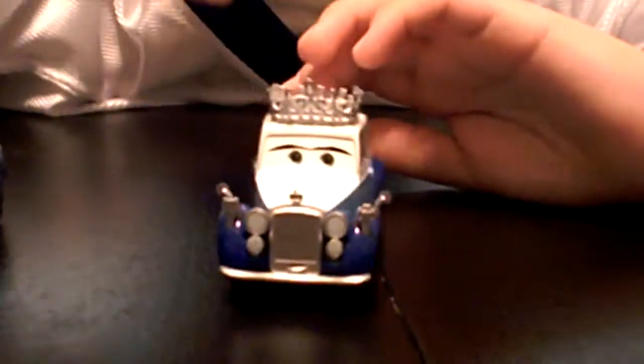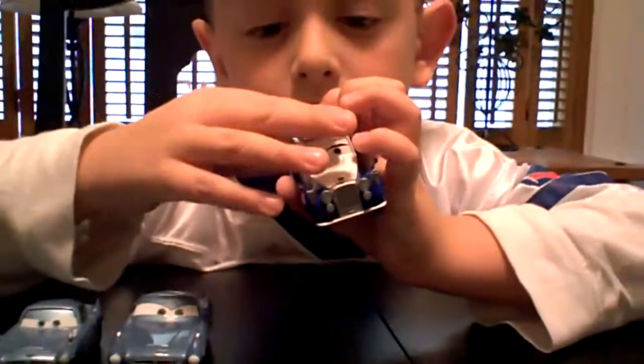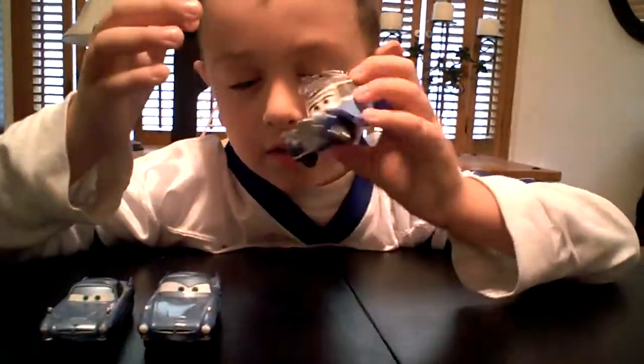Today I'm going to show you some cars. Here is the Queen. She's got a plastic crown, so you've got to be careful. She's very delicate. Okay.